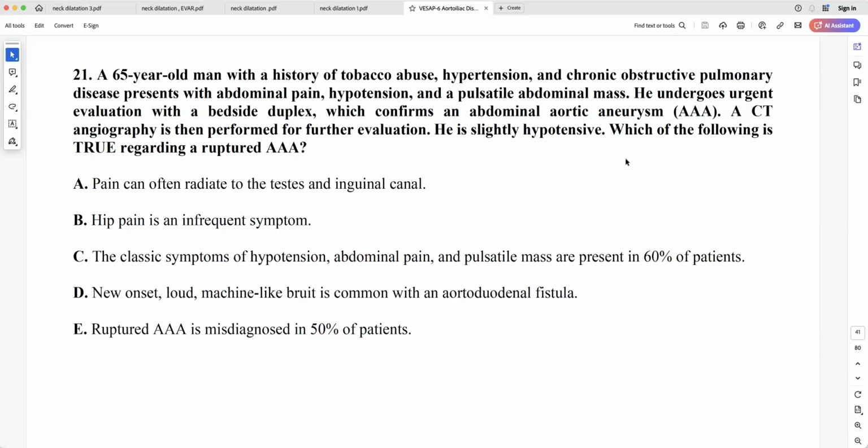Sure. Hip pain is an infrequent symptom? No, you can get hip pain also. It's like back pain. It's not infrequent, but it's not the most common. The most common, as you said, is back pain. So it's not an infrequent symptom. Classic symptoms, you said 60%, is too high. Usually it's less, maybe like 20%, 30%. This is the classic symptoms.